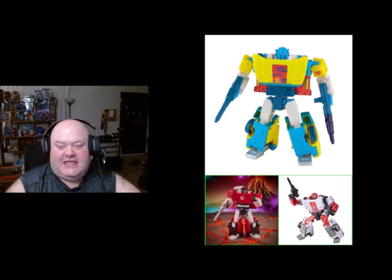I like that a lot. But basically, this guy is the same figure as Kingdom Red Alert, and then the base mode, which is Kingdom Sideswipe. I don't think there's anything different here. The only thing different, no, it looks like he has the same weapons also. So nothing is really different. It's just a different paint job.